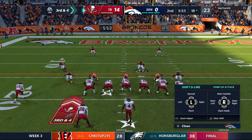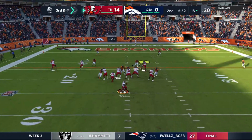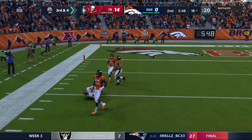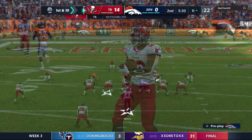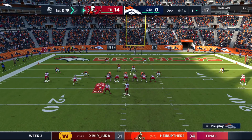The Bucs on third down. They've been okay, 2 for 3 thus far. This is 3rd and 4. That's out to his running back, Fournette. And he is going to have a Bucs first down by about 3 yards or so as they wind up getting 7 there on 3rd and 4. Now a 1st and 10 at the 11.